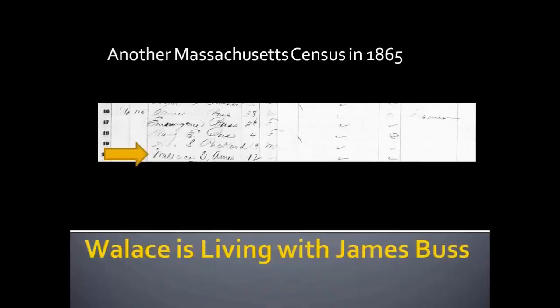Then we jump ahead to 1865, when Massachusetts took another census. I looked for James Buss, the man who was mentioned in that document. And here's James. His wife, Emma Jean, they have a little girl, Mary. She's only 4, so she couldn't help on the farm. And we find Wallace at 12 and another boy, Asa Packard, who was 13. So it looks like this family was taking on help with 2 boys that weren't related to them.